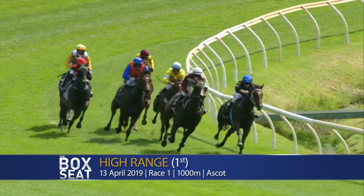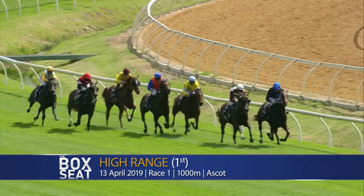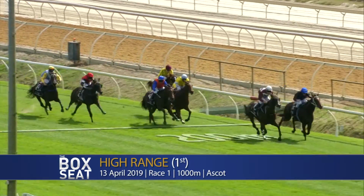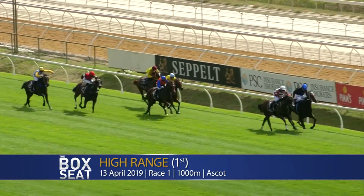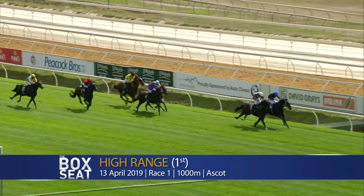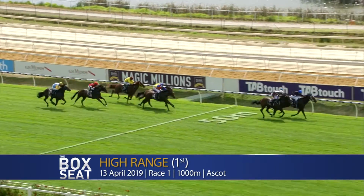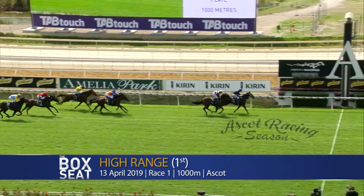Round through along the inside of Forest War, and then at the head of the others, Instant Hit by the 250. Pretty Style. Whiting hasn't moved. Now he does. Just gives it an inch of range. And ranges up now to join High Range. High Range and Pretty Style. High Range has got plenty to offer. It's High Range sneaking clear now from Pretty Style.